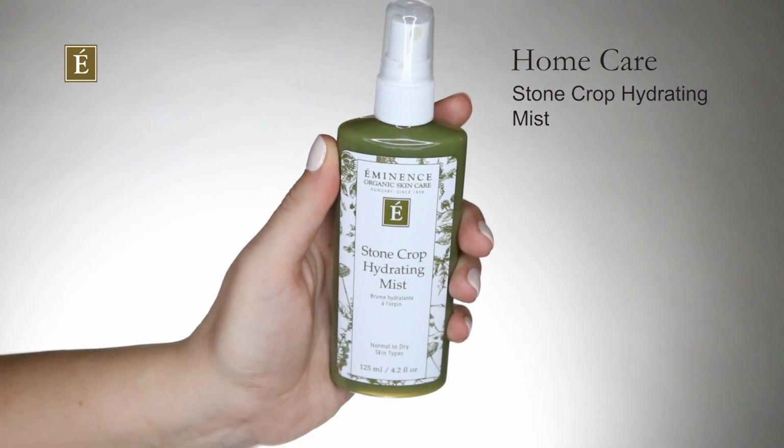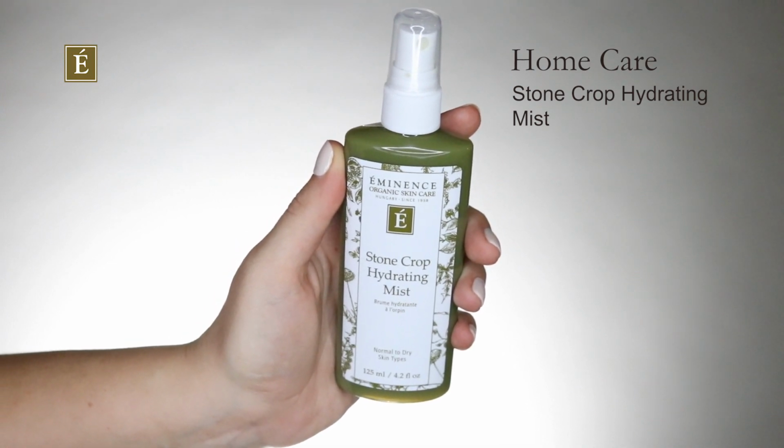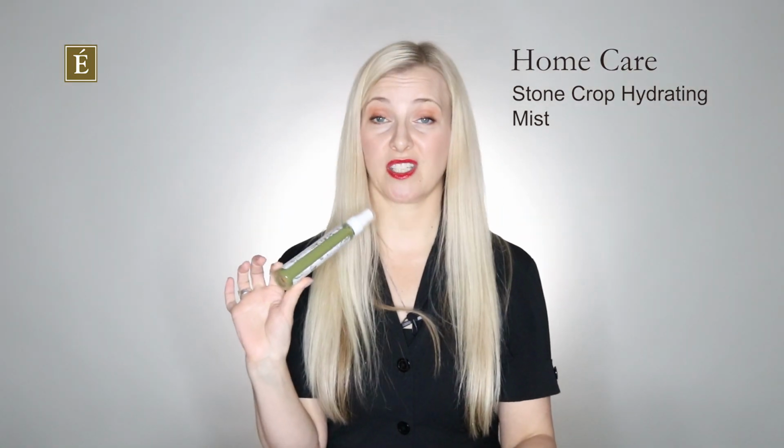For toner, shocker, I'm going to be talking about Stone Crop Hydrating Mist. This one sets cosmetic. It's the everyday one. You can throw it into your tote. You can take it with you to the beach. You can take it on an airplane.